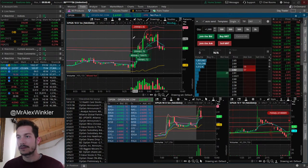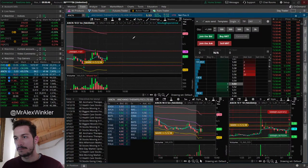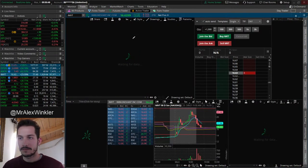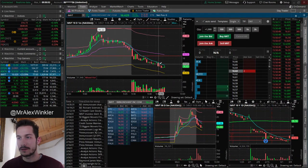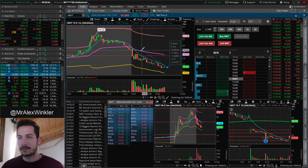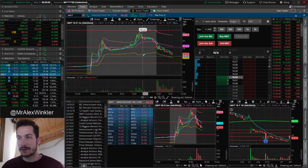OPGN having some big issues right now, trending to the downside. I'd be careful here. Might have a nice pop back above 2.7, but definitely worth being a little bit wary. IMVT, talk about a disappointment. Down now 14% since the open. Possible bounce zone around 16.